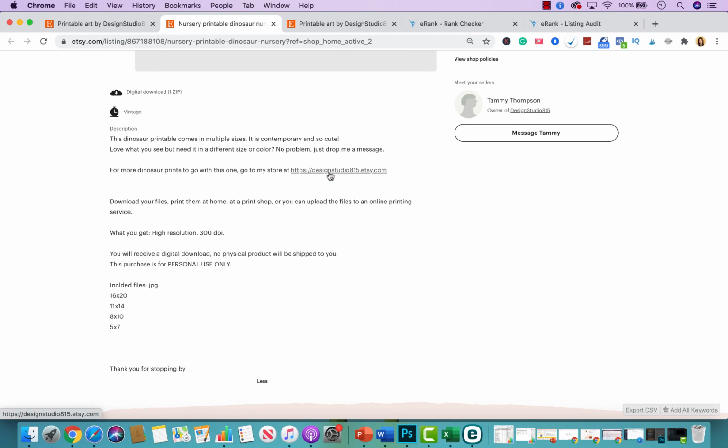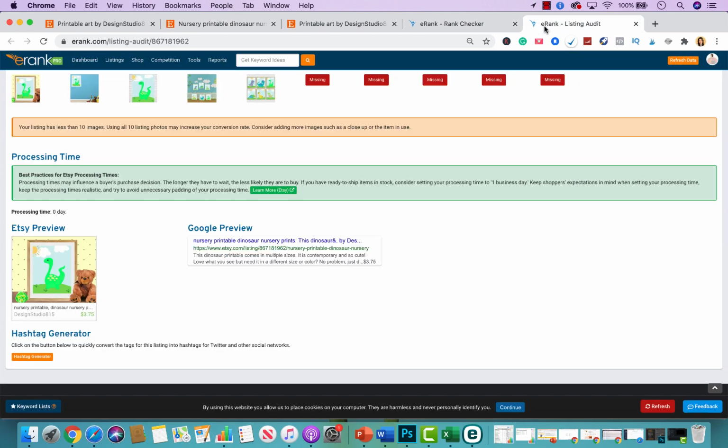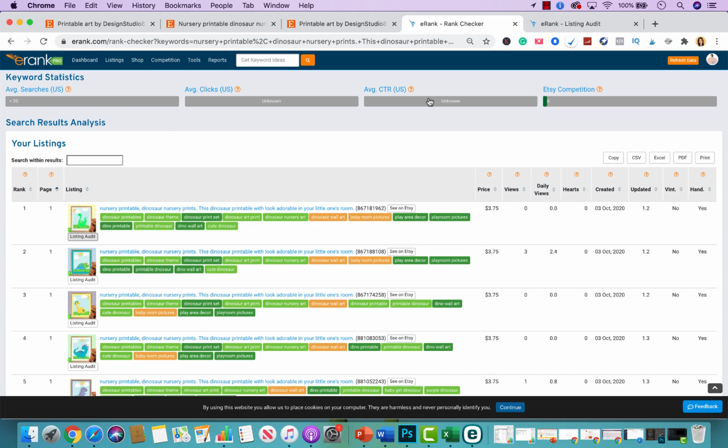So make sure that you take your time and you fill out everything of your store. All of these things do help you make sales. And you could have great SEO and a great photo, but if your listing description is lacking information, it might not get you the sale. Or you could have a great listing description, but your SEO is not that great, your photos are not that great, so you're not driving anyone back to your store. So everything works together. So just keep that in mind. So let's go ahead and look at your tags to get a better idea of what's going on.